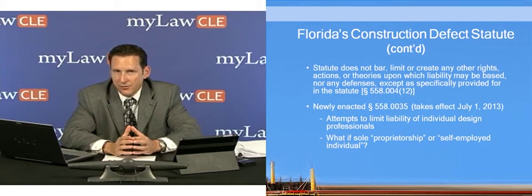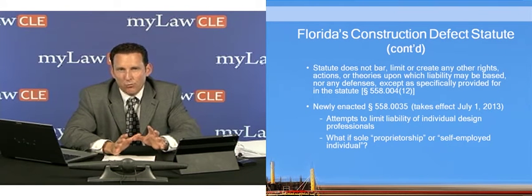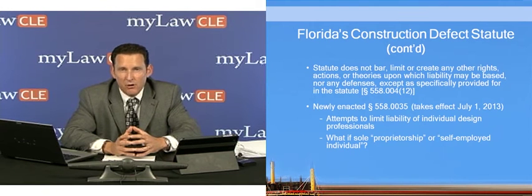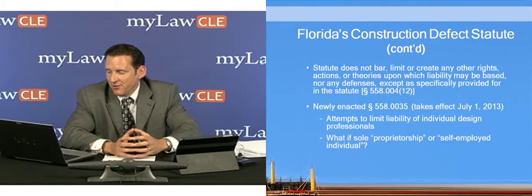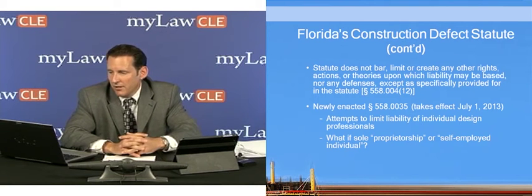And recently, if you're following new legislation, and by the way, I told you about the Construction Law Committee. There's a legislative subcommittee as part of that committee, and that's a great subcommittee. The members of the CLC often get little updates on what bills are pending, and that committee does a great job of tracking the bills and letting us know where those are at. And one of the bills that the committee shared with the rest of us is that 558.0035 actually was signed into law by Governor Scott, takes effect in a few days, July 1, 2013, and that will attempt to limit liability for individual design professionals.